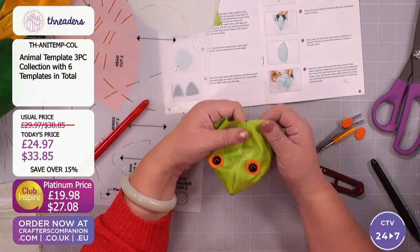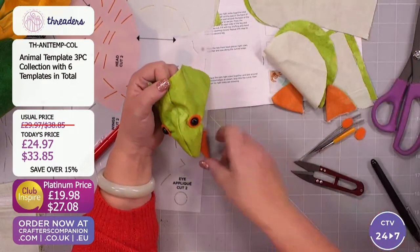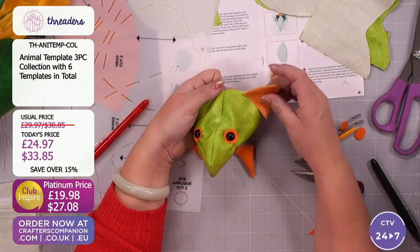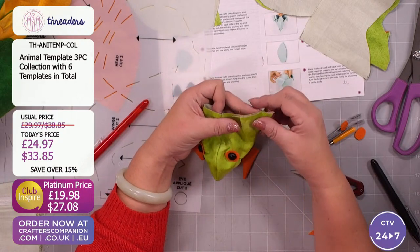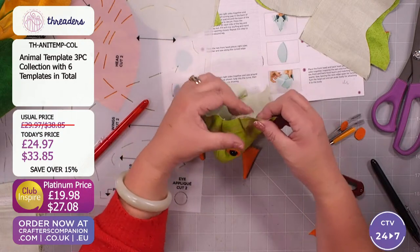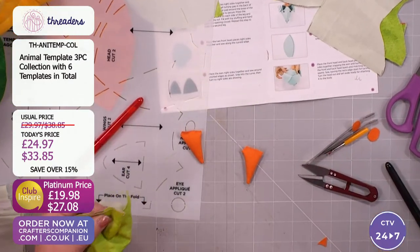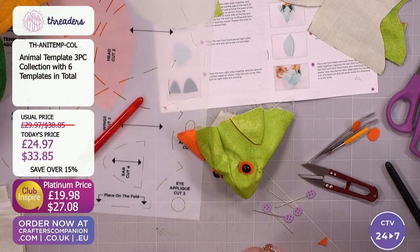Right, the next thing we need to do is add the horns, like that, and his ears. So what I want is for the ears to pop up like that so you can see the orange. So I want to put them like that over here. So if I use a little bit of glue and stick them down.